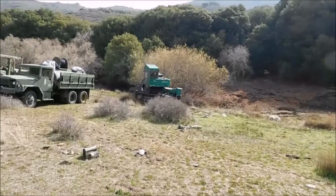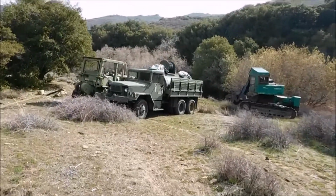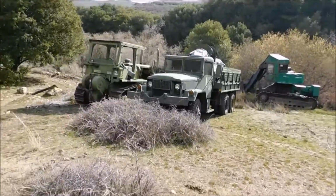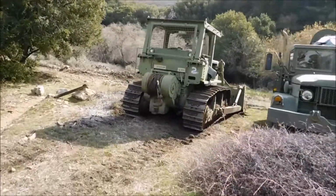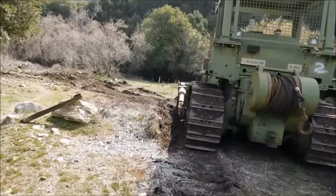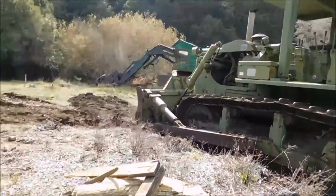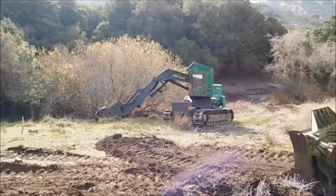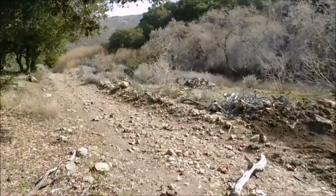Well, we've come through another gate, and we found some equipment that doesn't seem to be being used. Doesn't look like it's in bad shape. It's just parked up here on the side of the trail. Oh, I think that cat was operational not too long ago, and we got a big loader of some sort over there. Anyways, our trail keeps going this way.